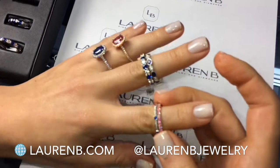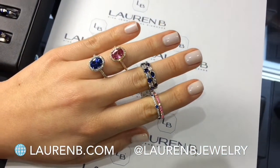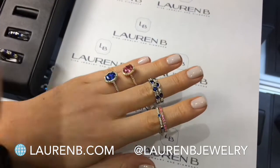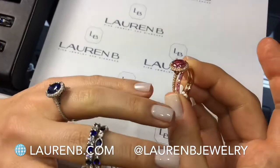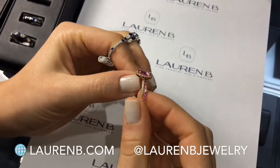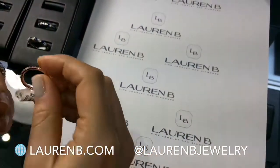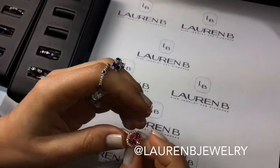So at Lauren B, we specialize in custom designs that are some of the most delicate on the market and are optimized to place all the emphasis on the beautiful center stone of your choice. We'll always take the time to educate you on any stone options, setting designs, or wedding band options you choose. So let us help you design the ring of your dreams.